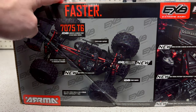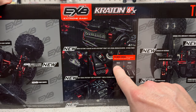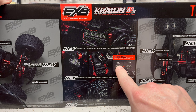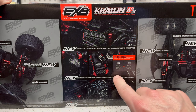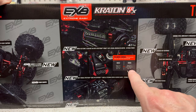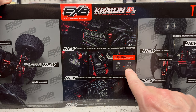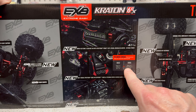You've got the new servo. If we slide this over, you can see right here, the S652 was a great servo. That's what was in a lot of the trucks before, the Arrma Fire Team, all that kind of stuff. 18 kilograms, 263 ounces of torque. They've now upped that servo to an S665, which is 20 kilograms of torque and 277 ounces of torque.